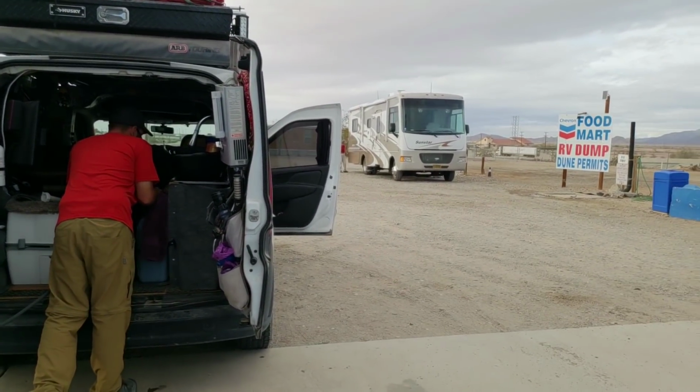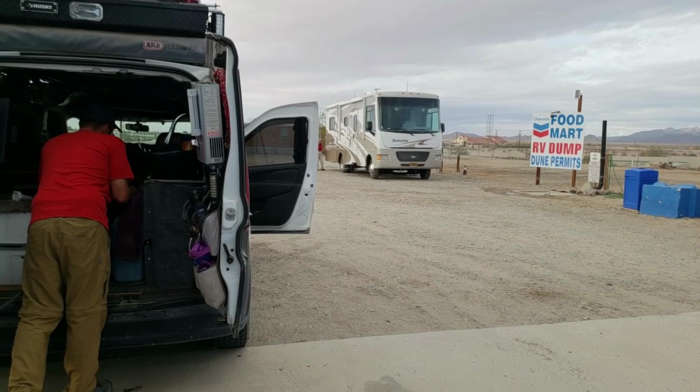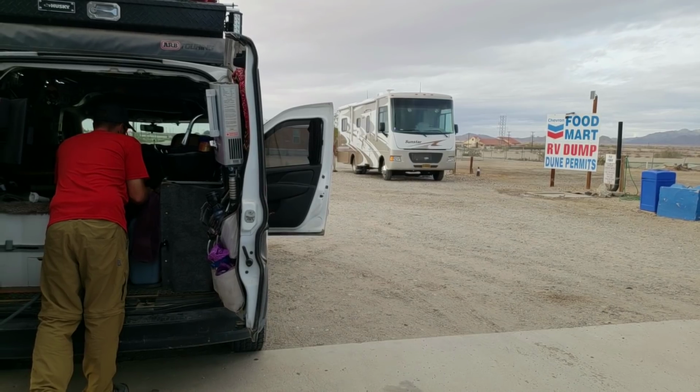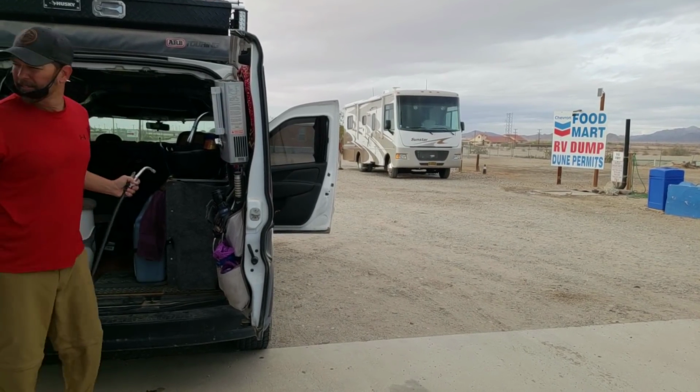They do have an RV dump at this Chevron. The dump is charged by how long your vehicle is. If your vehicle is 19 feet and under, it's a $10 minimum, and it goes up from there.